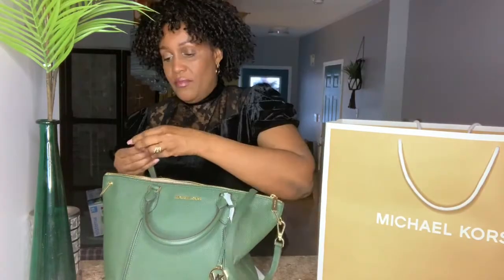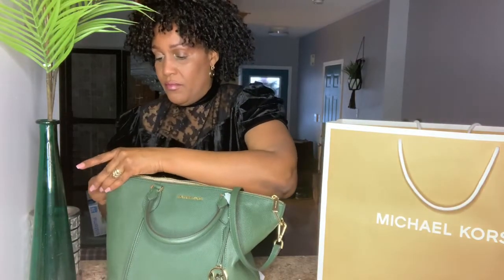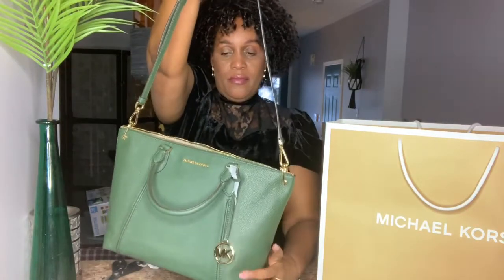Here's the strap. It looks to be about a half inch thick. 8 holes to lengthen or shorten the shoulder strap. It's detachable as well, to attach the strap. It's really pretty. I love it. There we go.